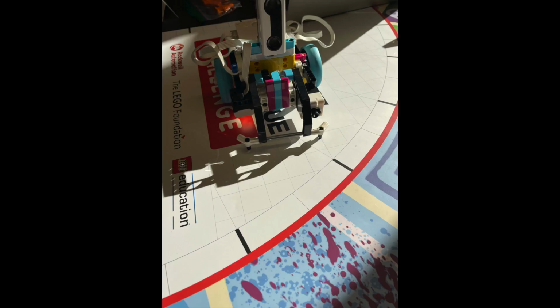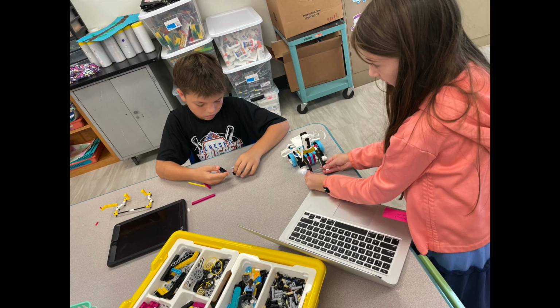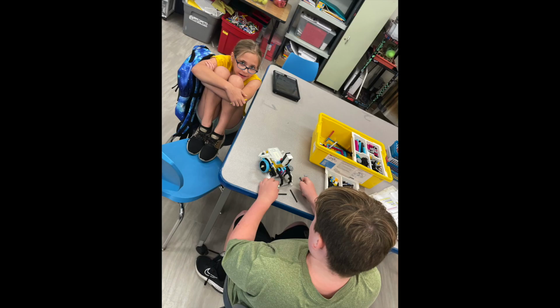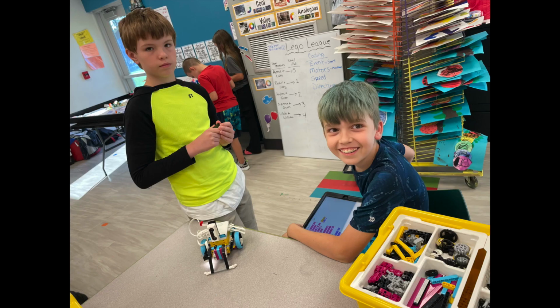All of our hard work comes to an end when we go to competition. John Deere in Moline hosts our competition where we take our robot and compete 3 times on the playing mat. We also give a presentation on our innovation project and present on our robot design.